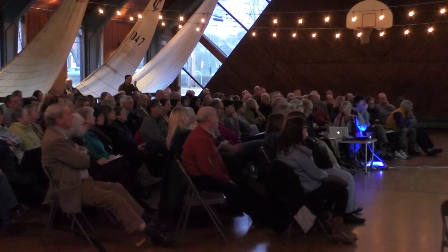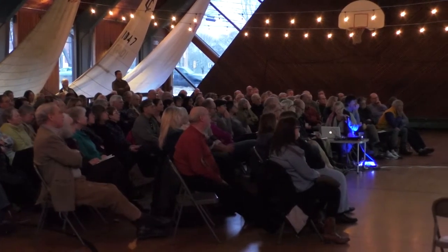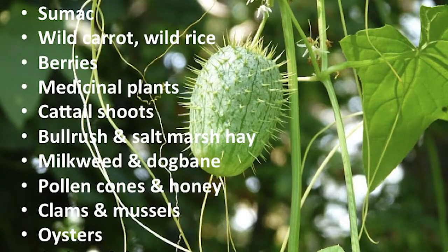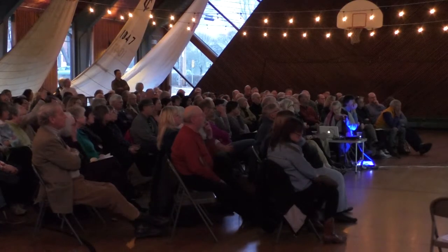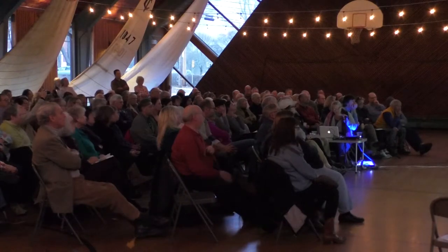These are some of the plants and shellfish that were gathered in summer. The picture shows a wild cucumber. Have you seen one? If you walk in the wetlands, you'll see them. Early settlers wrote about the abundance and size of shellfish.